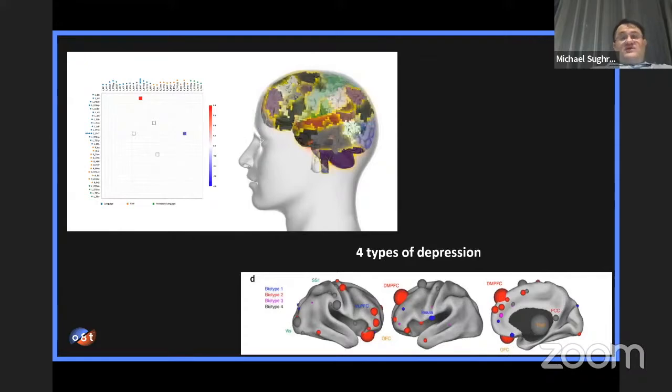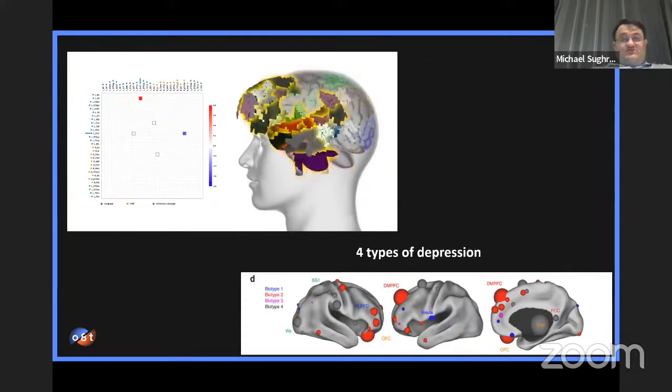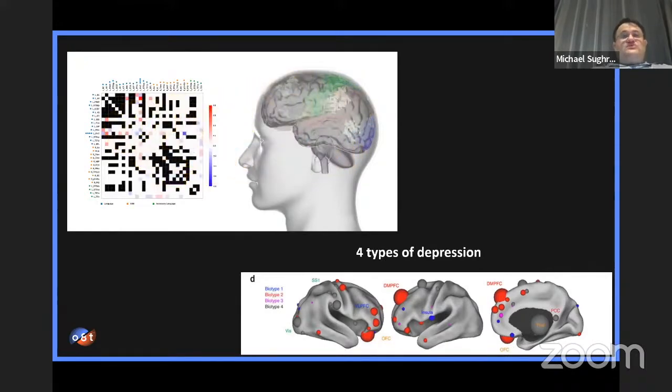And if you look down the right, that's a Nature Medicine paper that shows that there are multiple different patterns, at least four that they identified, though we believe there's a lot more than that. And that these patterns predict response to treatment and symptoms. So the functional connectivity problem, which is the dyssynchrony, leads to the circuits firing incorrectly, and that leads to symptoms.